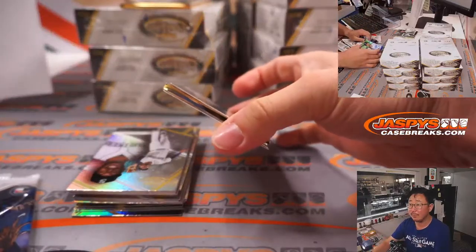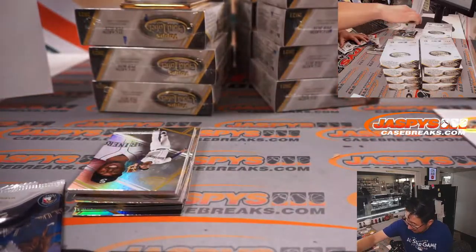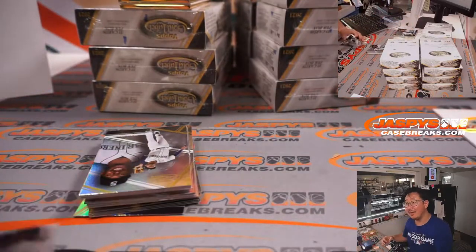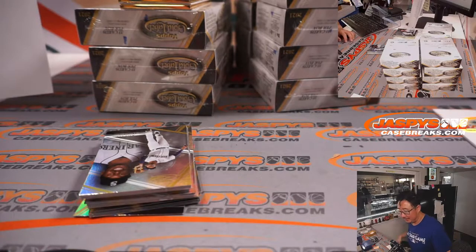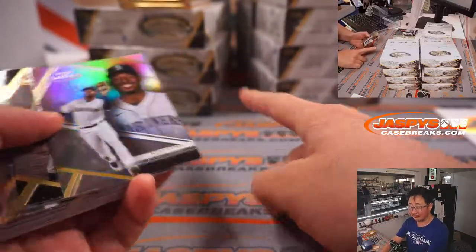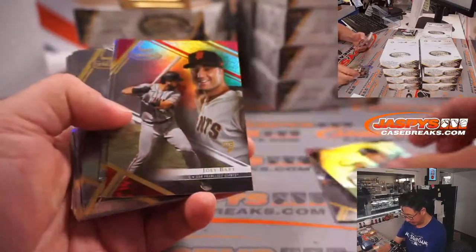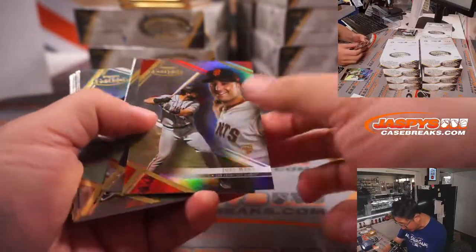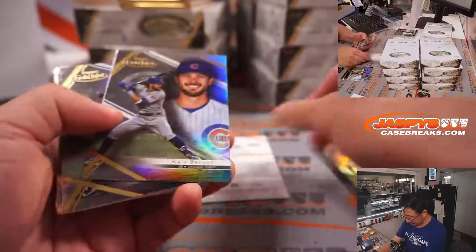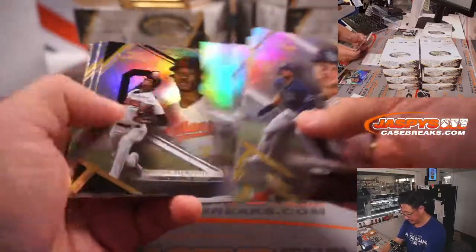Whoa, double frame? I've never seen that before. Look at this. Does that mean one of these doesn't have a frame? All right, so you can see it says class 2 on the back, so there's a bunch of various levels here. That's a class 2 red. That's out of 50. Xander Bogaerts out of 150. So, a lot of fun stuff here.